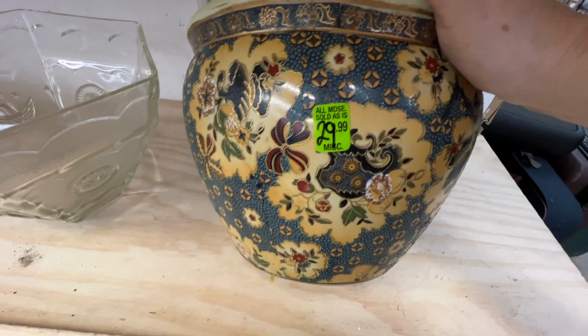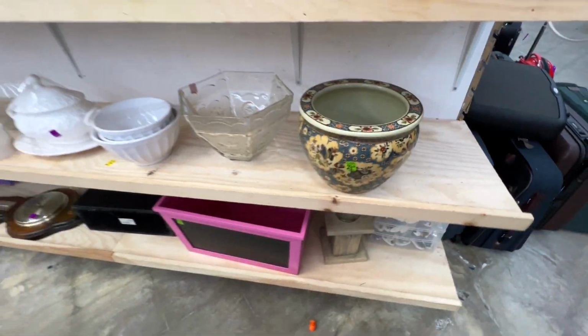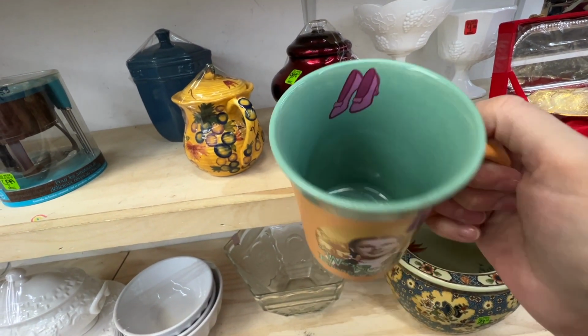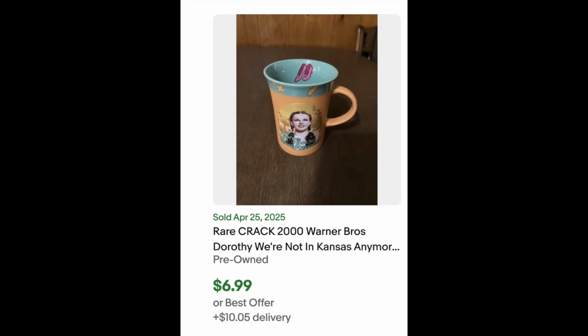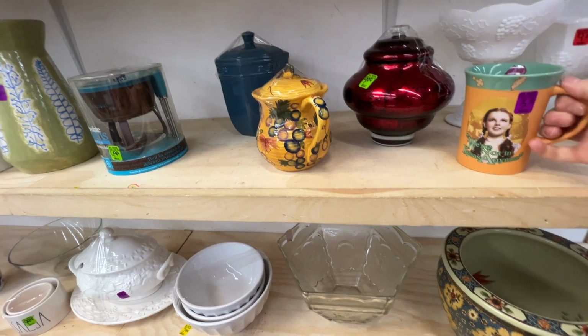This was a really pretty planter, but not for $30. I like the goldfish inside. It's so cute, but $30 is a lot. This Wizard of Oz mug was $3.99. And I'm used to buying mugs for like $1. This was Warner Brothers, and I did find some for sale, but I only found one sold comp for $6.99. So definitely not worth picking up for $3.99. So I left that behind as well.